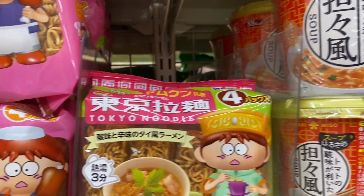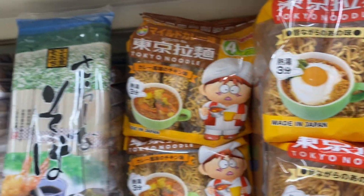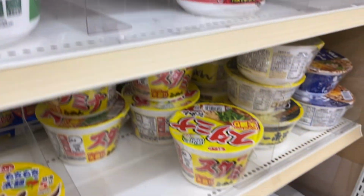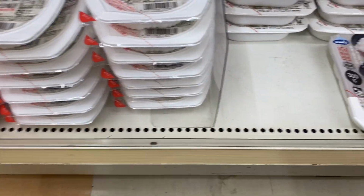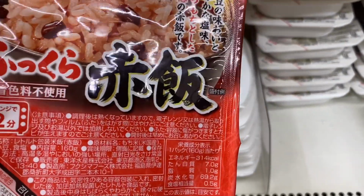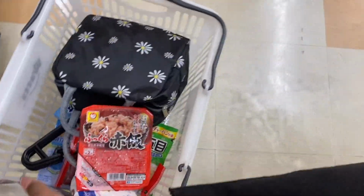more noodles. I told you that Japan has a variety of noodles, and some of them are nice. I've had a few of them. Some of them nice, some of them not. This is rice, cooked rice. Cooked white rice in that one, and this one cooked rice and peas. So I'm going to try it. I bought it. I'm hoping it doesn't give me a running belly, but I want to try it.